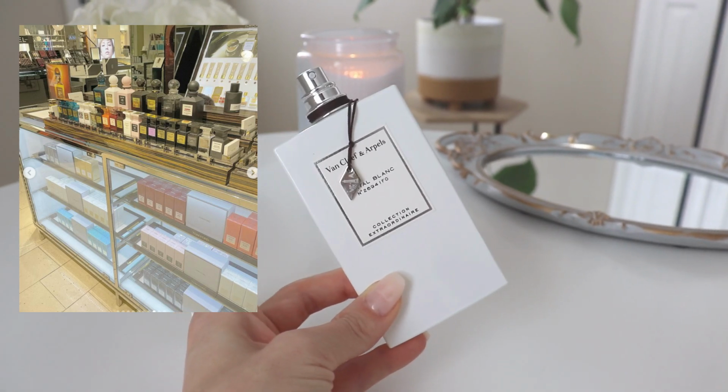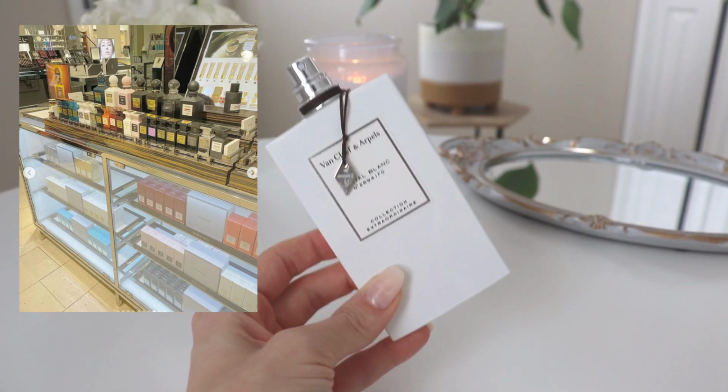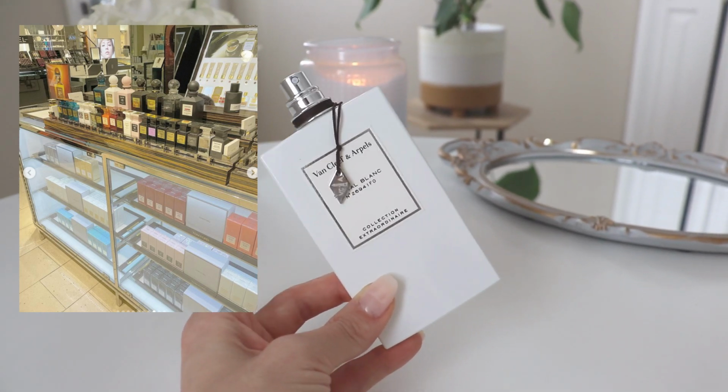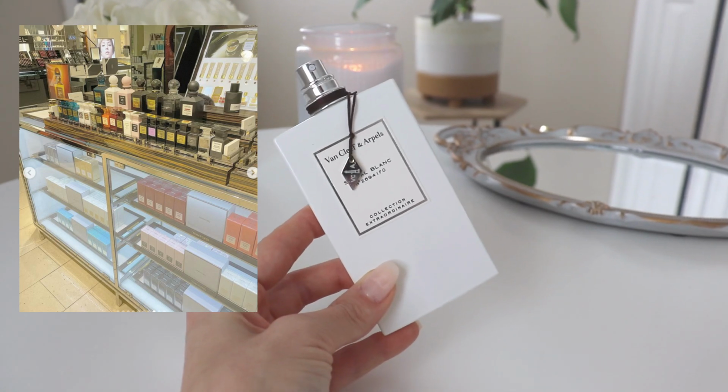I smelt all of the Tom Ford fragrances, and my favorite one from Tom Ford, by the way, was the Rose Prick, which surprised me. I didn't think I was going to like it, but I did really like Rose Prick, but not enough to buy a full bottle that day. I also liked Effing Fabulous. I really, really liked that one.